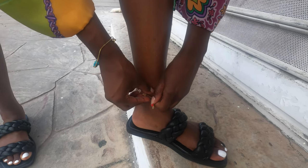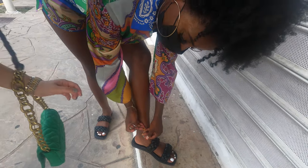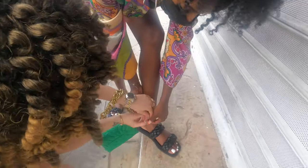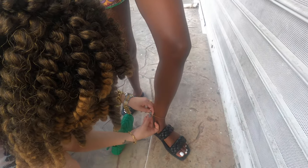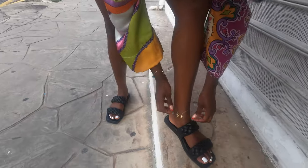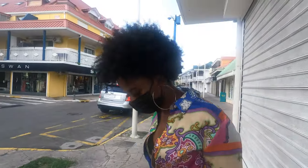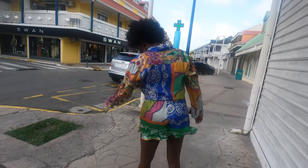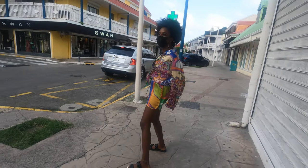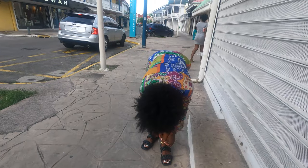Oh, wait, can you help me? Just put it on the tightest hole. Yes, look at Sue got an anklet. Okay, now I feel like I'm gonna walk like this. You gotta show it off. That's it. Alright, I like it. It's cute. It's an anklet.